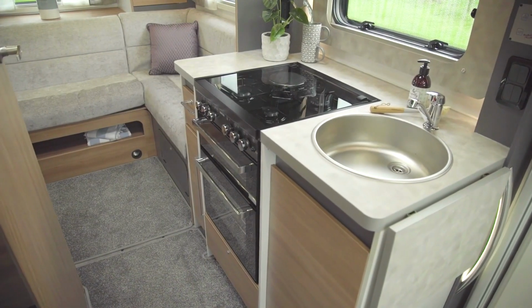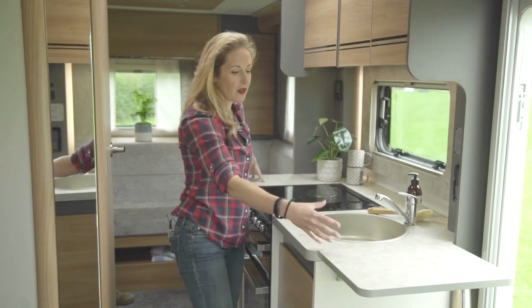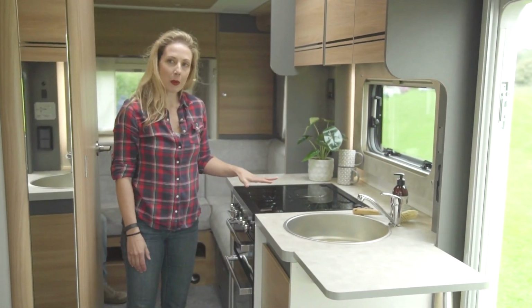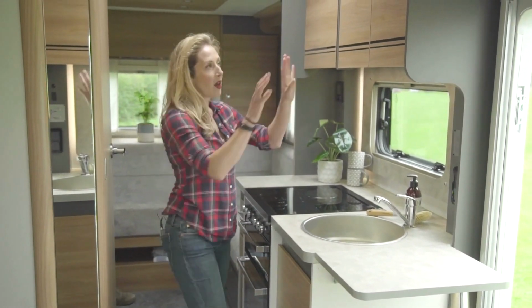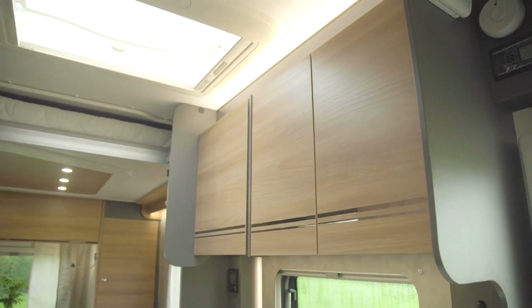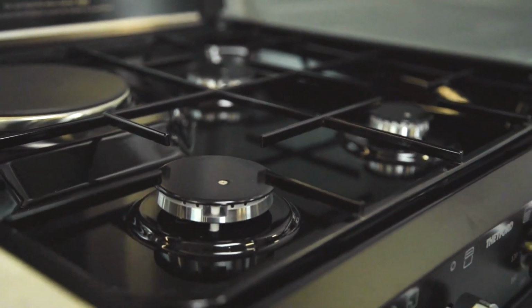Here we are in the kitchen. Now, as you can see, it's got quite a nice big open kind of kitchen area here that flips up to give you a little bit more space. You've got a 3-ring gas burner with an electric hot plate, separate grill, separate oven, which I just think is brilliant. And up here you can choose whether you have extra cupboards or a built-in microwave. Again, with this microwave there's no plate, and so there's no kind of rattly thing that you've got to hide under your sofa cushions while you're travelling.